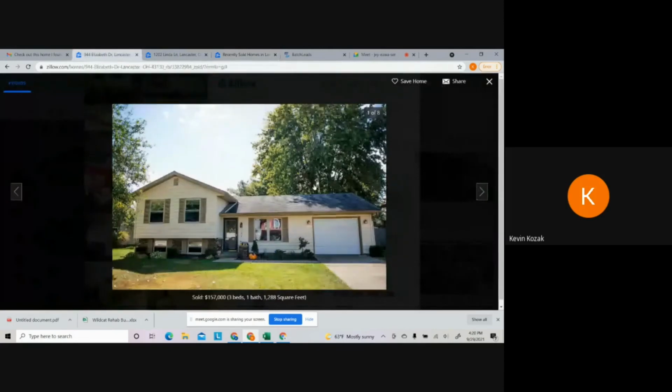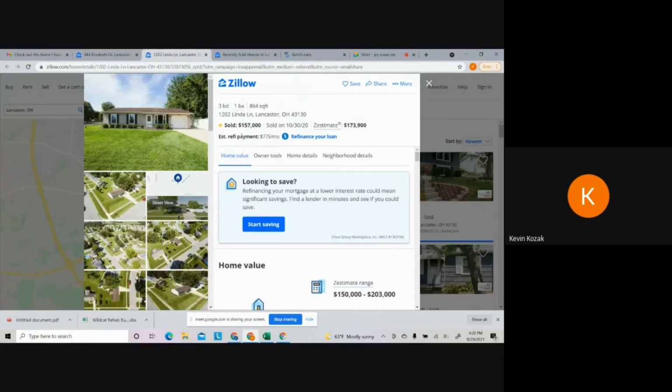And so this is one property we looked at. It's a little bigger. It's a 3 bed, 1 bath. It has a 1 car garage. Could use some light updating. So that is one property we looked at. Another property we looked at is 1202 Linda Lane. So same street.